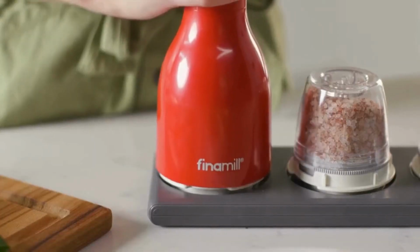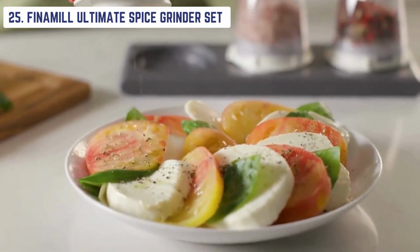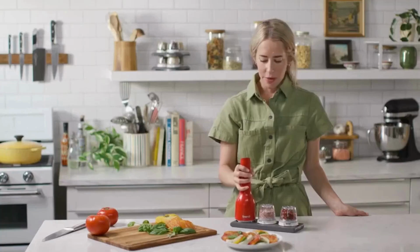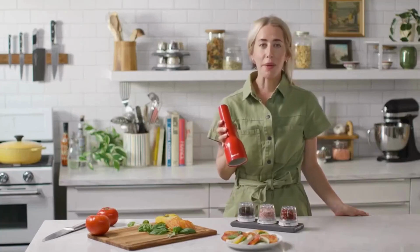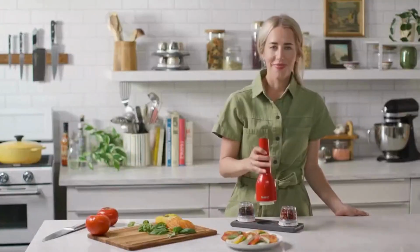The last 25th gadget on the list is the Finamill Ultimate Spice Grinder Set. This innovative system allows you to grind a variety of whole spices, from tiny poppy seeds to large peppercorns, ensuring a high-quality grind with minimal effort.